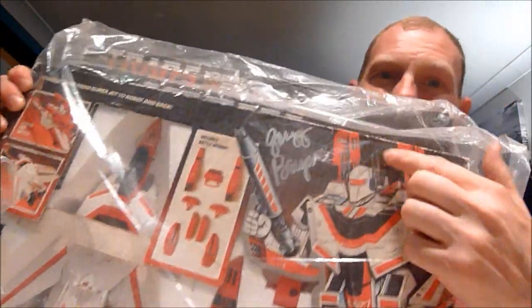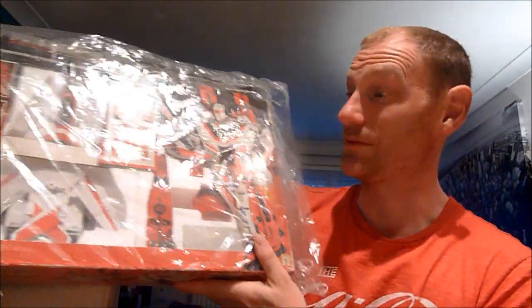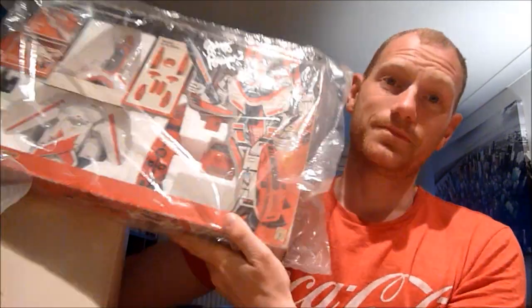I did get it signed back in, oh my god, I don't know if you see it, it's in a plastic bag. Don't know if it's going to show up too well, but that is signed by Greg Berger, because he used to do his voice on the cartoon. I've already reviewed this a long time ago, but I'm going to review this again, because I like Jetfire. And along with it, I brought back some of my other Macross Transformers that I bought a long time ago.